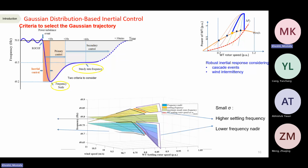If I choose a large standard deviation, that means I inject active power and then I use, for example, this trajectory, and I land very far to reach an equilibrium point. I will have a better frequency nadir, but I will have a lower settling frequency. That means my steady state frequency error will be high and stay there forever unless the AGC is activated manually.